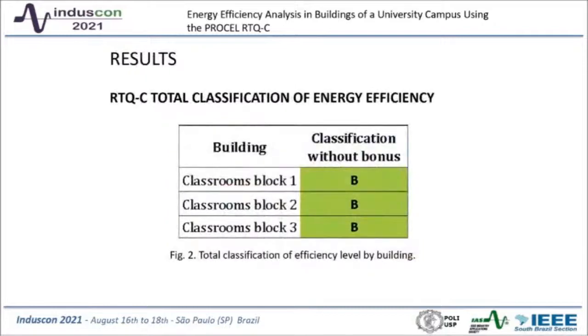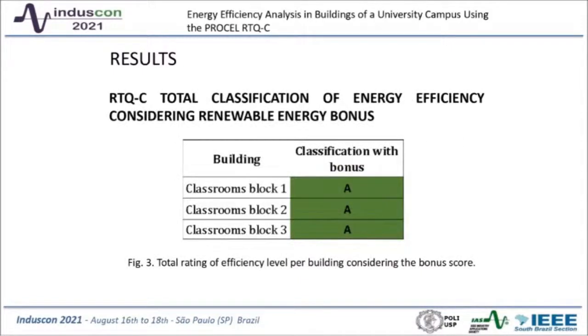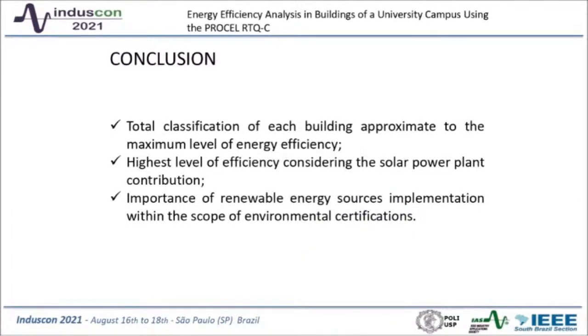In the results, after evaluating the systems, the PT equation determined the final efficiency level of the buildings according to RTQ-C, determining the level B for the three buildings without bonus score. The contribution of the solar power plant to the campus was verified in order to obtain the bonus score. And finally, the PT equation was recalculated with the bonus score, resulting in a final efficiency level A for all buildings. In the conclusion, it was possible to verify that the total classification of each building approximates the maximum level of energy efficiency, even considering the worst case for envelope and the level C for the lighting system, and the highest efficiency level for all buildings when considering the solar power plant contribution.